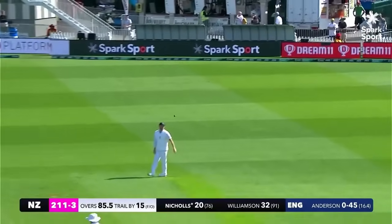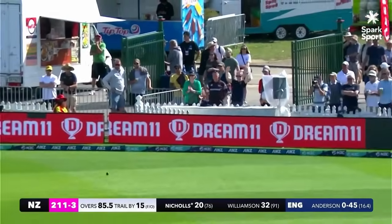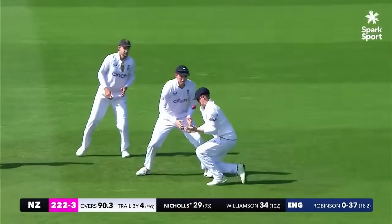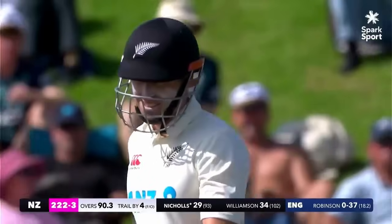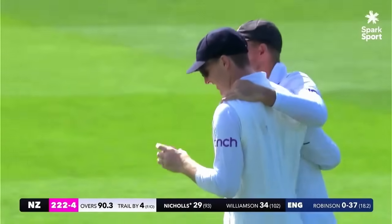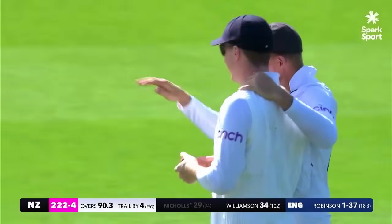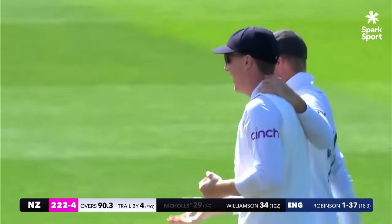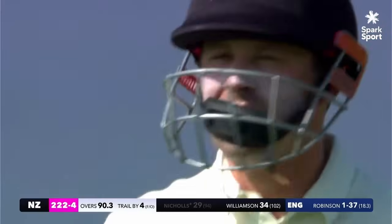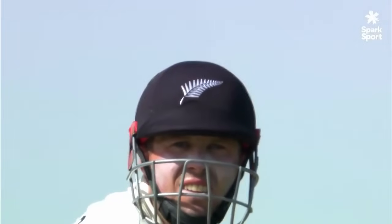There's an outside edge that'll run away for 4. Played it with soft hands and was in control. Picks up his first boundary of the morning. Oh, yes. The breakthrough comes. The play and the miss is followed all too soon by the nick and the juggled catch. Took 2 or 3 or even 4 attempts before that ball was resting safely in the hands of Harry Brook, but the breakthrough has indeed come.